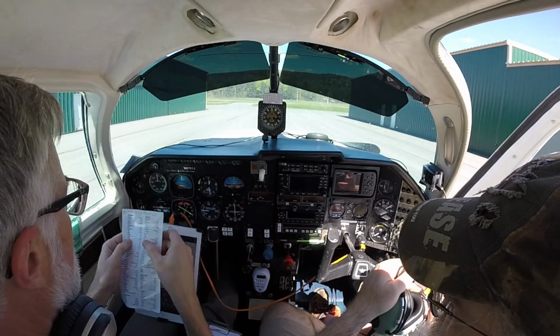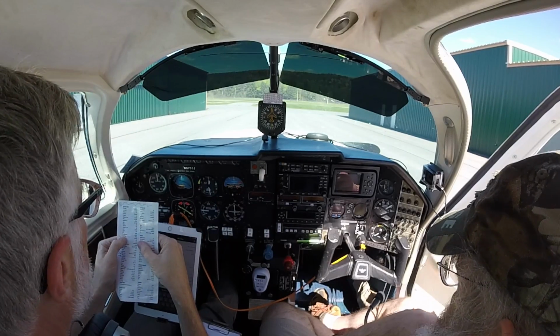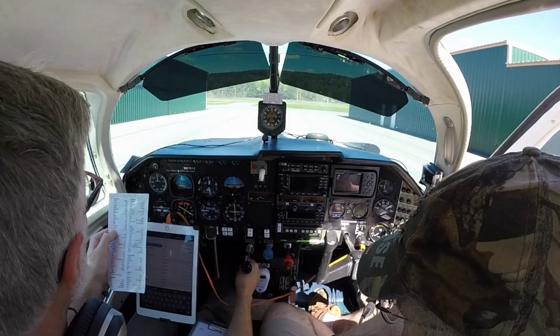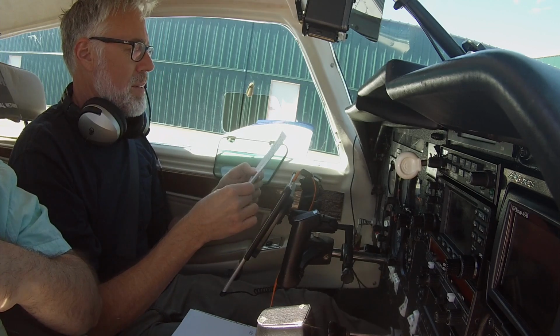Compass is slaved. Gear is down. Lights are off. ELT is armed. Circuit breakers are checked and good. Cowl flaps are open. Ram air is closed. Cabin heat is off. All sources off. Flap switch is centered. Fuel selectors on the forward tank.